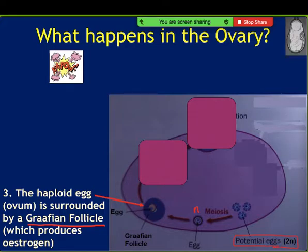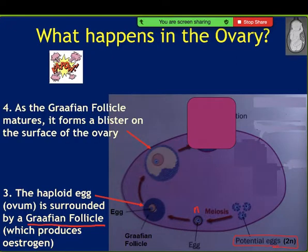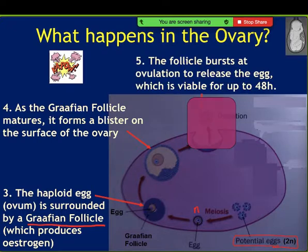As you're getting closer to day 14, literally what happens on the surface of the ovary is that it looks like a blister, and I'll show it to you, and it's decidedly gross, and it's really, really small. But it's a blister that forms on the ovary, and then at ovulation, essentially that blister bursts. The miracle of childbirth, everyone. Well, it's not childbirth, but it's getting to the baby making part.